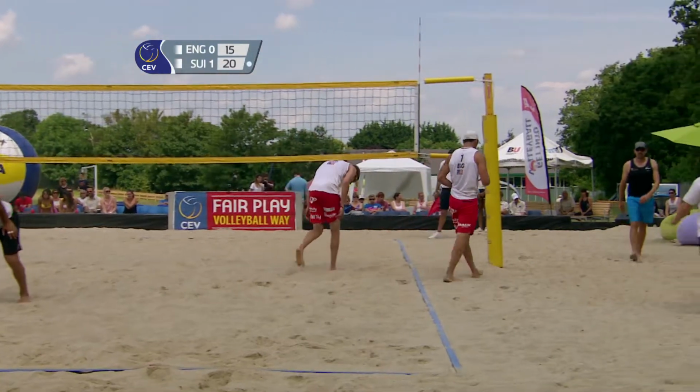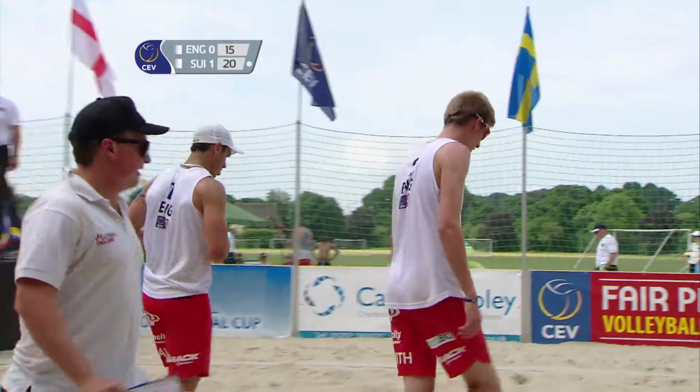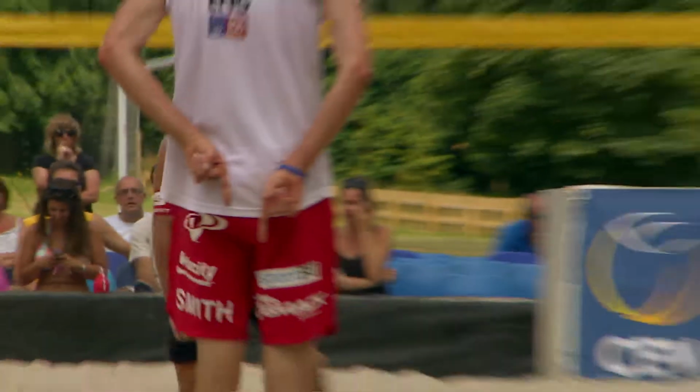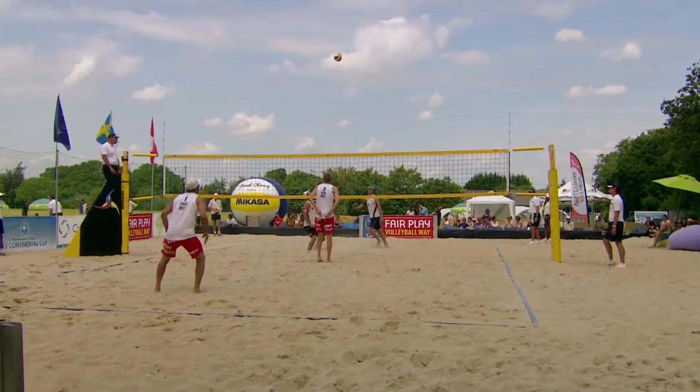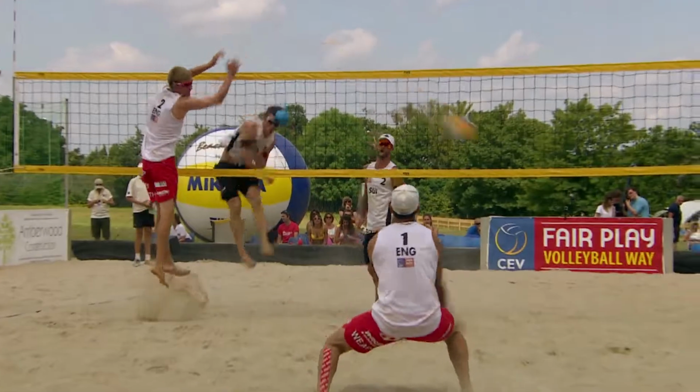I think that's about it for England 2. They've got a mountain to climb now to get back into this game. First match of this best-of-3 series against Switzerland to decide the winner here in Group D in Bournemouth. And this is just world-class from Strasser.